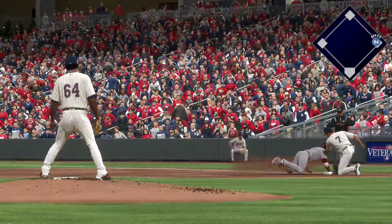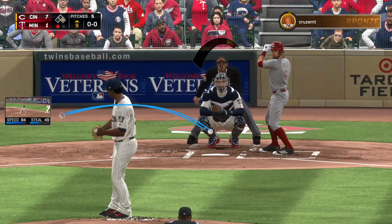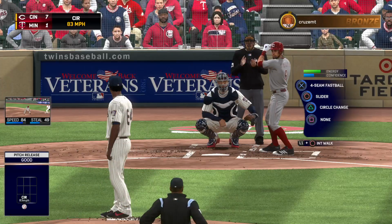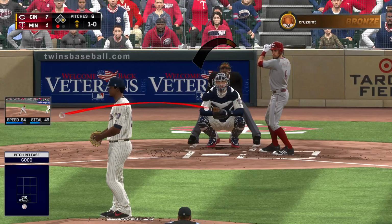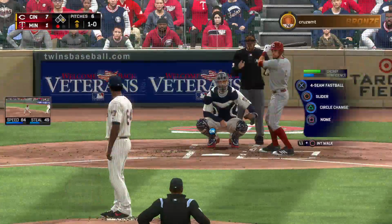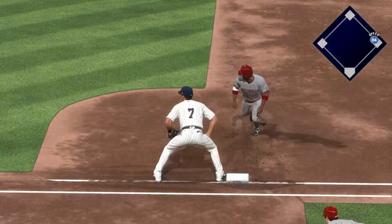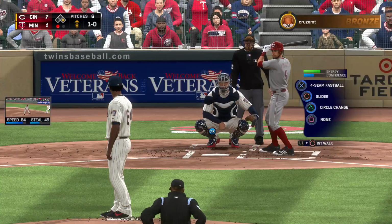Now we'll snap one off over to the bag, and the runner back safely. Ready with the first pitch. Here it comes. Check swing, but he held up in time. Ball 1. Here's a look over to first, and a dive, but he's back in. And another throw over, keeping particularly close tabs on him.